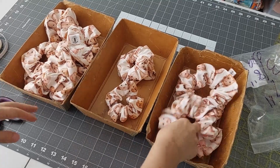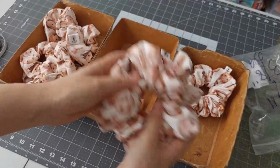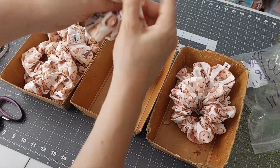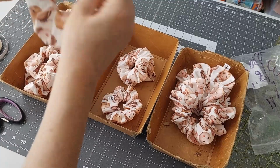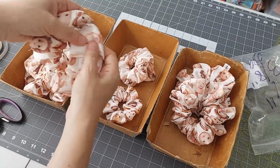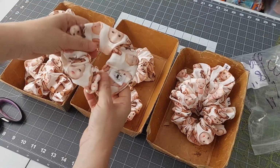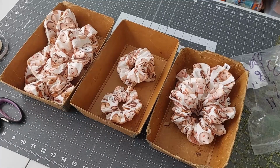Right, so I've gotten two Lush scrunchies out of this. They look really, really good. Three dainties, and I've got seven of the classic, which I put the 1-inch label on. So hopefully these will go really, really well at market.